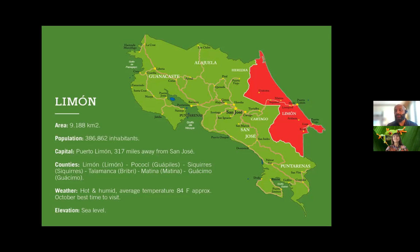We came out of the ocean thanks to the activity of the volcanoes and the different tectonic plates that are on our floor, let's say. So most of the soils in the entire country are very fertile, but the beaches are not white sand beaches. That happens on the Caribbean side.